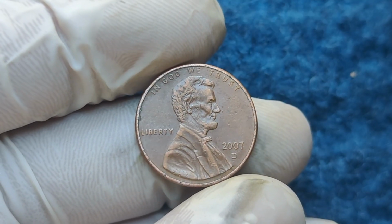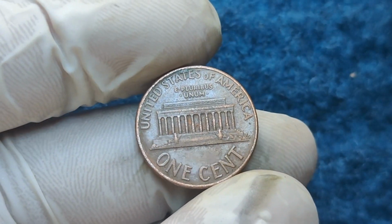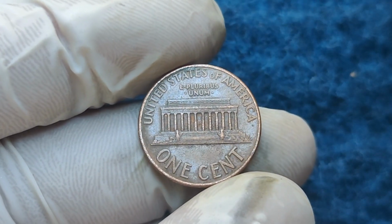Now, I know you're probably itching to go dig through all that loose change you've been hoarding, and hey, maybe you'll find that 2007 D Lincoln penny that'll make you rich.